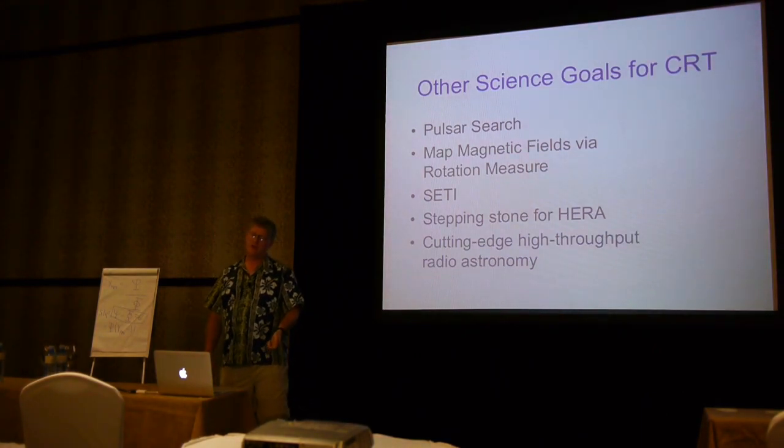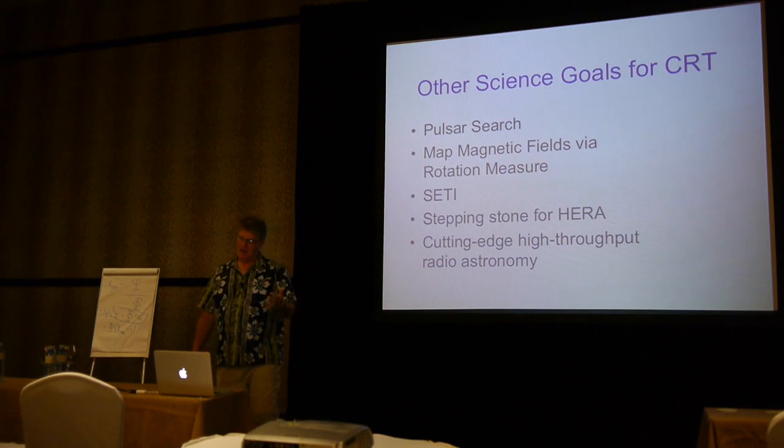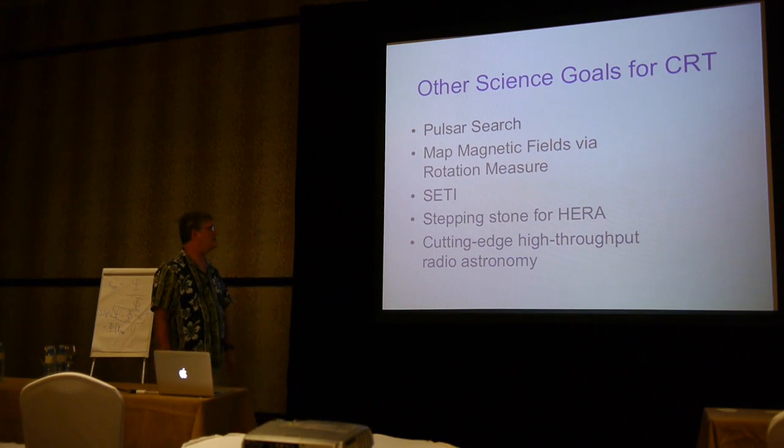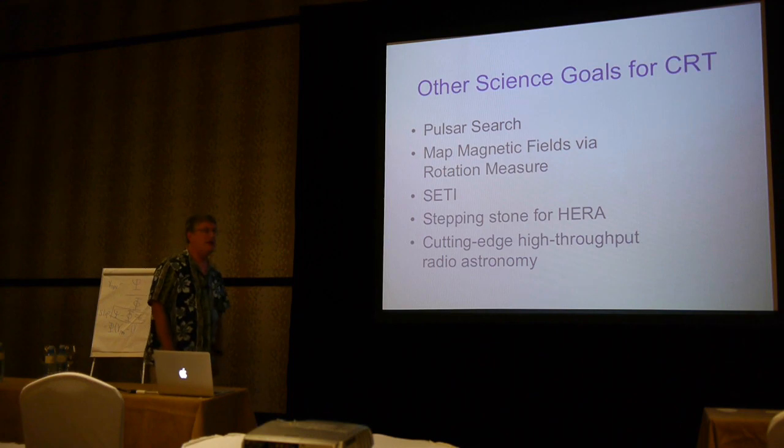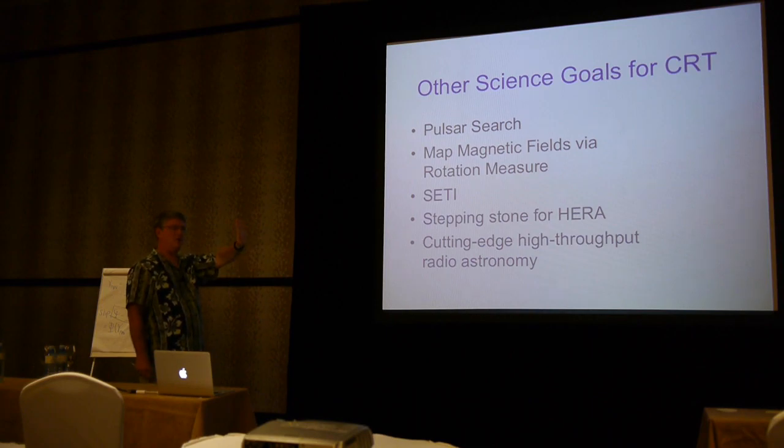Of course, there are other things to do here. This is a 500 megahertz to gigahertz radio telescope, very high throughput, very wide bandwidth. What can it do as well as cosmology? Pulsar searching. It's great for pulsar searching. It's great for studying magnetic fields. The polarizations of radio sources rotate due to magnetic fields at these frequencies substantially. So this is an ideal place to do rotation measure maps. You might search for aliens. I think a cylinder concept is an interesting idea for the next generation beyond LOFAR. That's called HIRAX. So this could be a stepping stone or prototype for HIRAX.